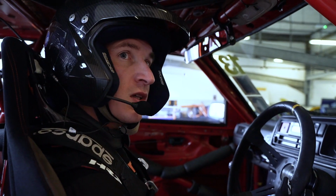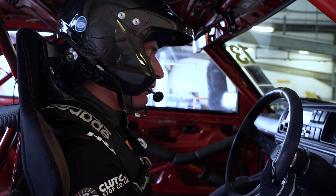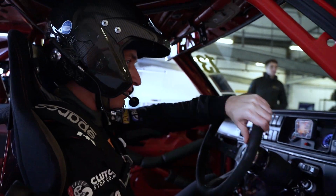Good, Scott? Yeah, it seems alright. A few little bits to look at, bit of scrubbing from the wheel arches, but other than that, seems alright.